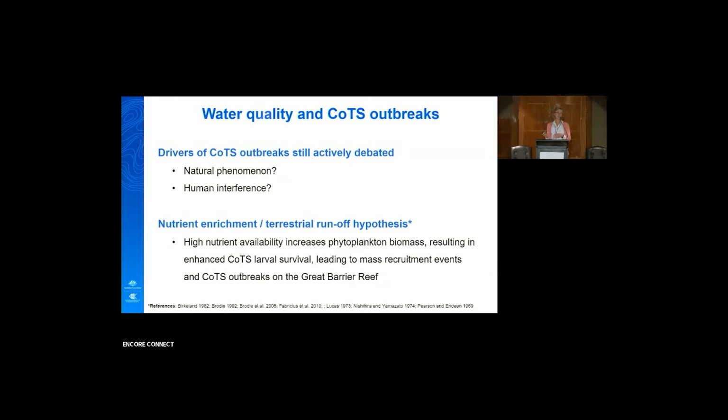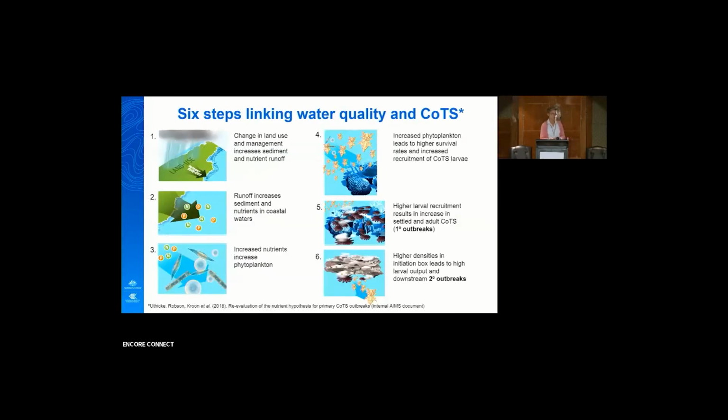So in this talk, I'll give you a brief overview of each of the steps that we've identified should hold if water quality does in fact drive COTS outbreaks, and then close off with a summary slide about the effectiveness of water quality improvement so far in influencing COTS outbreaks. As I said, for the terrestrial nutrient runoff hypothesis to hold, we think there should be 6 steps that link changes in land use and management to eventually COTS outbreaks in steps 5 and 6.